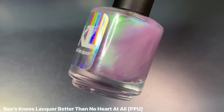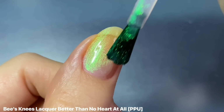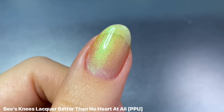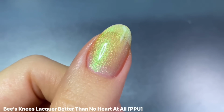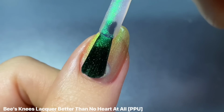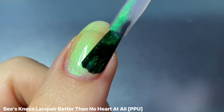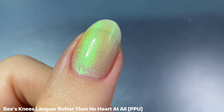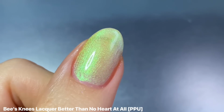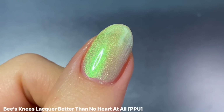Next, I have my one and only Bee's Knees lacquer. This one is called Better Than No Heart at All, and I'm pretty sure it was from a polish pickup a couple of months ago. This one has that really icy, kind of ghostly base color where you can barely even see the color on the first coat. You really just see the shimmer, and it definitely has that cellophane kind of look, which as you know, I am just such a sucker for. So yeah, this is definitely one of the more sheer ones that I have. Like when I'm moving my thumb in certain angles and the shimmer disappears, it just kind of looks like I'm not wearing anything. So it's really cool and super shifty.